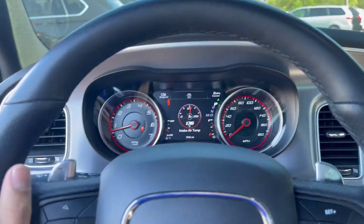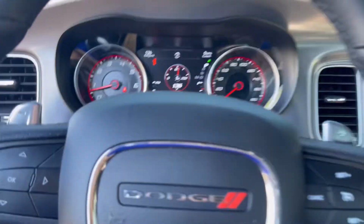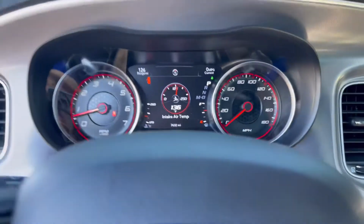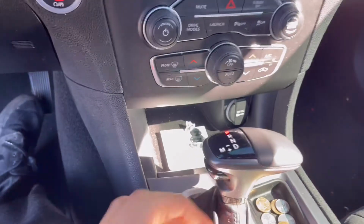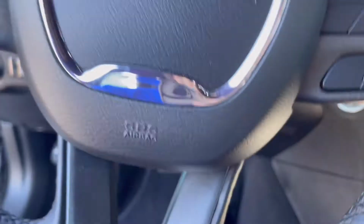Looking here, you got speedometer right here, RPMs, you got your speed gauge right there too, and then you also have your temperatures, and then you have your gas too as well. Then it also shows what gear you're in. It's park, reverse, neutral, drive, and then you also can put in manual mode as well, just shifting to the left. And then you also have a push to start to turn it on. And then, yeah, this thing's really nice.